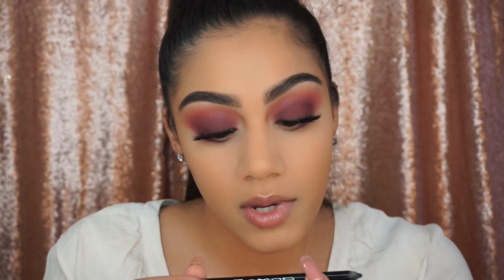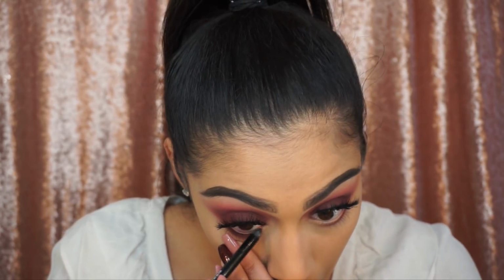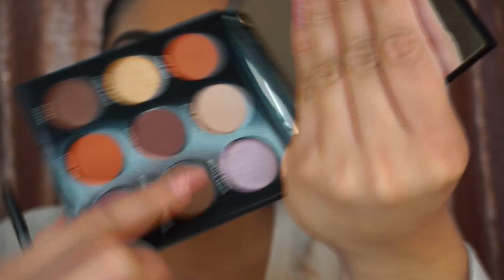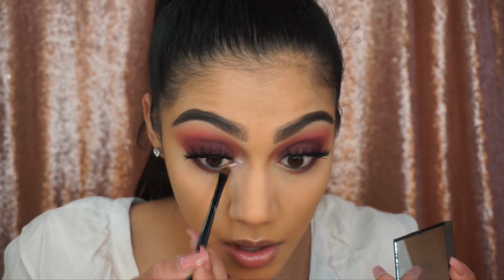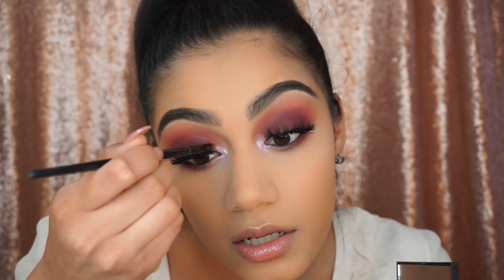Okay, so once I have my lashes on, I'm going to be applying some black eyeliner on my waterline. And for eyeliner, I'm going to be using the Buxom Call Me Waterproof Eyeliner. So I'm going to be applying Purple Rain in the inner corner of my eye. First, I'm just going to spray my MAC Fix Plus on a smaller eyeshadow brush. I'm going to drag the eyeshadow a little bit into the lid.